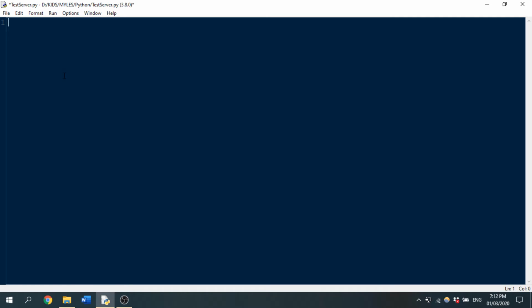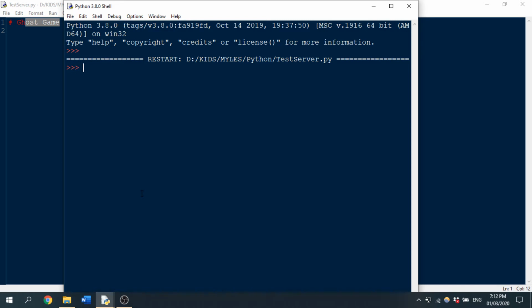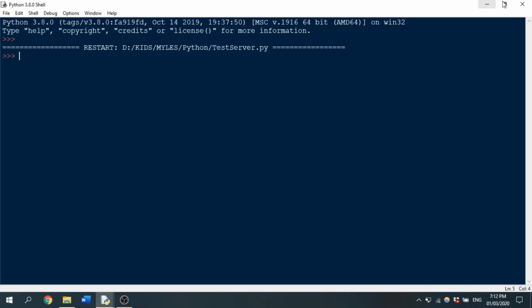When you put a hashtag over here, it becomes red, and it's actually called a comment now. You're making a comment. It is not shown in the program. If you save it and run it, it's just a comment in the code, but it's not actually saying to print it. So that's fine, it's just a comment. It's like putting instructions in parts of the code. So let's start this.